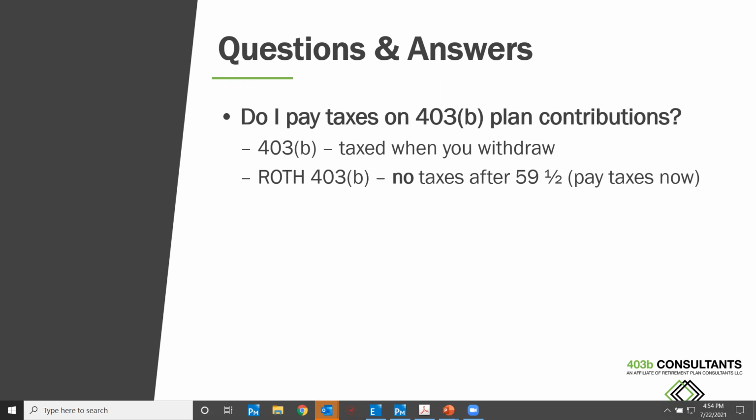but then down the road, when you retire, you have to pay taxes on all of it when you pull it out. The Roth 403B, you get no tax savings now, so there's no tax benefit for doing it now. But down the road, all of the growth is tax-free, assuming that you qualify for retirement distributions after 59.5 and so forth.